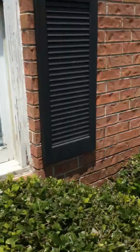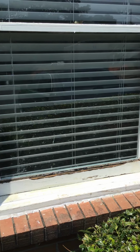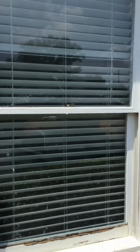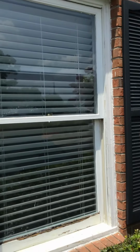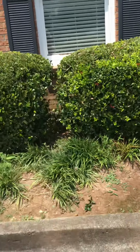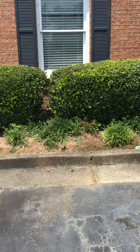You can see this window over here, the mullion's totally missing on this one, and it's rotted into the sash as well. This owner isn't worried so much about the seals being blown in the windows. And we can replace those too. If you're a homeowner watching this, we do mostly residential work.